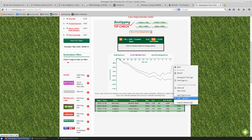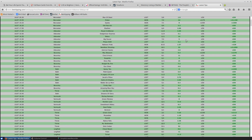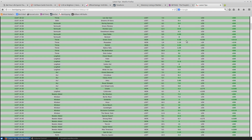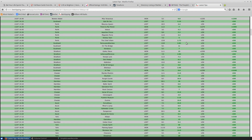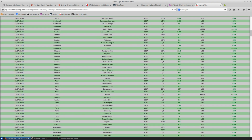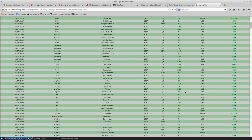If we open it up and just let you see that frame, there's a record of all his picks over the year, and you'll find that this particular selector, tipster, is fairly wild in his selections. He has some really big price winners, and then he'll suddenly drop down to very short ones. So there's a 28 pick, which of course lost.